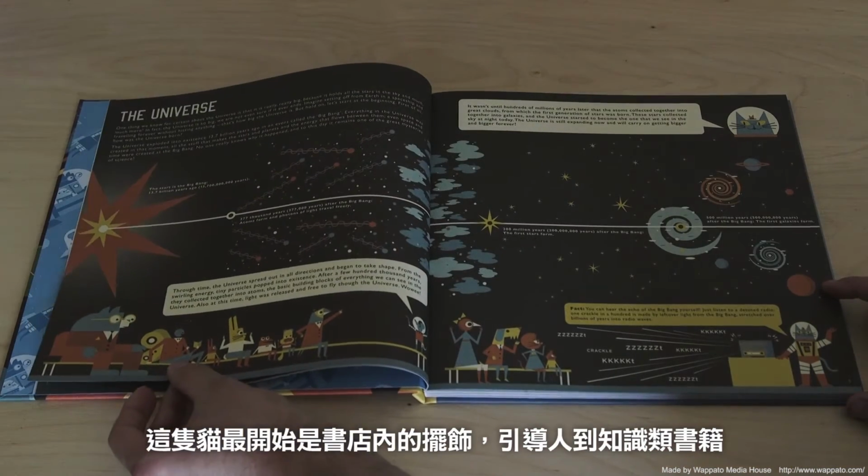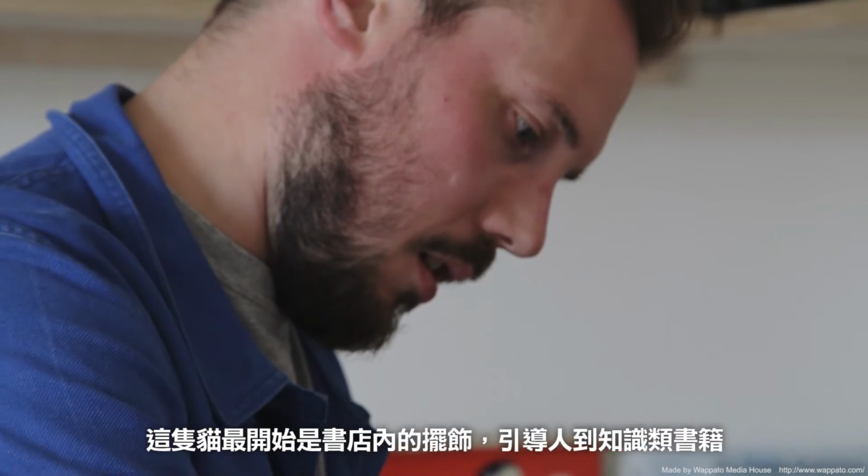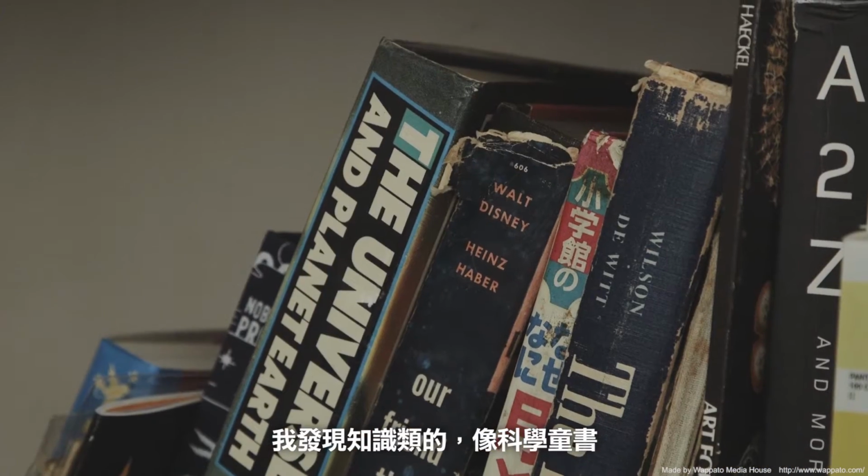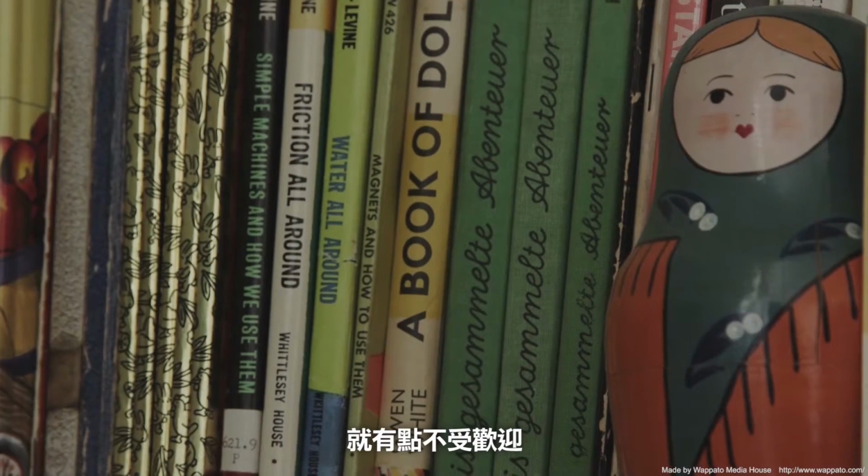AstroCat was a byproduct of working in a bookshop for about 5 or 6 years, and taking people to the non-fiction section. The fiction sections in bookshops for children are fantastic. They're so creative and so varied. But I found that the non-fiction, the science part of things, was a little bit unloved. And there wasn't always a lot of variety there. With a lot of the space books, they were quite often annotated photographs. And I felt like they'd lost a little bit of that sense of wonder that we had in space books for children in the 50s and early 60s.